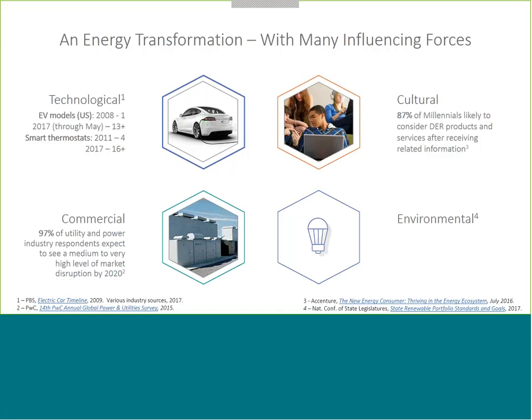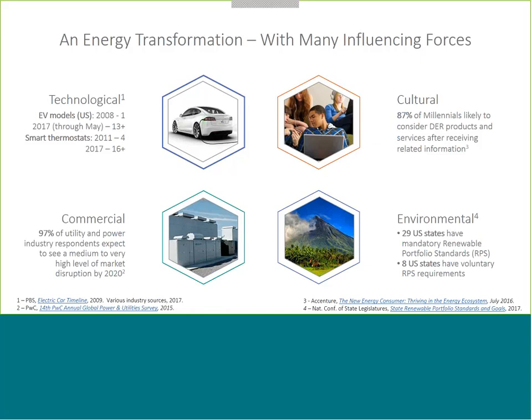There's a cultural aspect to what we're seeing now. There's an awareness that these new technologies are created, oftentimes because of the marketing that these technology companies produce. I think the Tesla Model 3 is a great example of that. I certainly want one. Then there's the environmental component to what we're seeing, and a recognition from local and state governments where they understand the value of promoting alternative forms and renewable forms of generation.